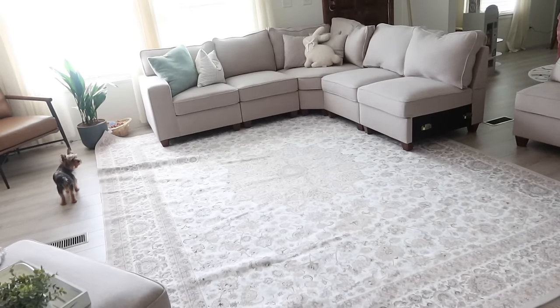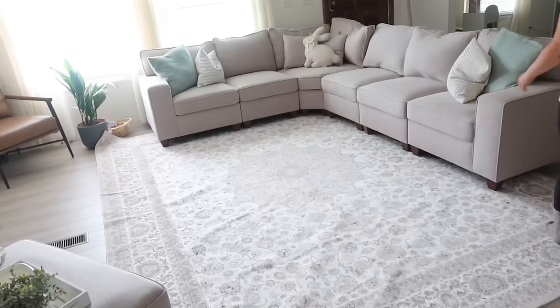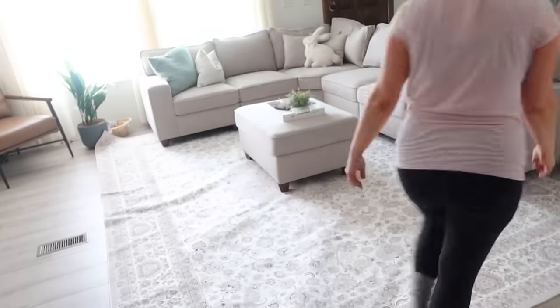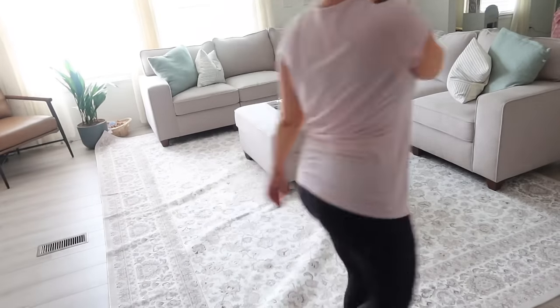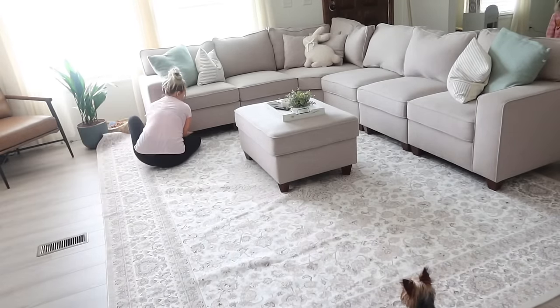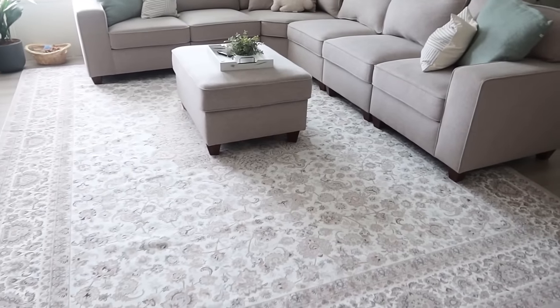You have to tell me what you think in the comments about this new rug. I think it goes with my living room decor and it fits the space better. I love the pattern on it as well. The colors in it are more neutral, so I think it would go with a lot of decor schemes. It also added a little classy touch to my living room, I feel like.